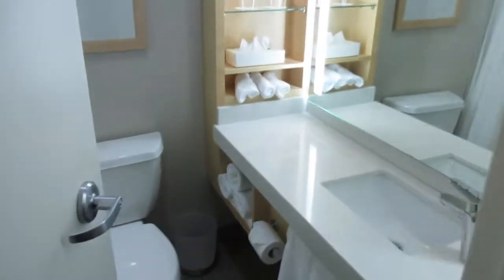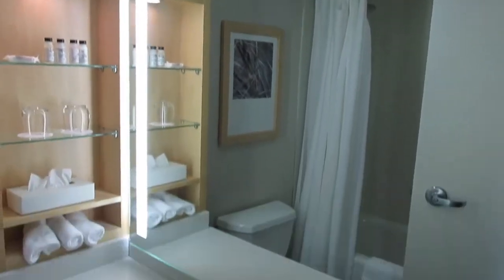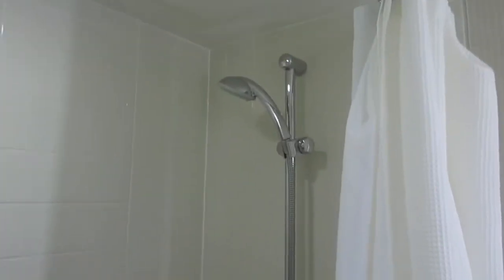So coming into the room here, we go straight into the bathroom, which is very nice. I love the lighting in this bathroom. Like almost like white marble. Pretty nice tub. Nice shower as well. I love detachable shower heads. And then we come into the room.